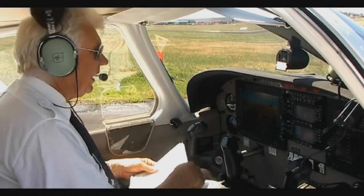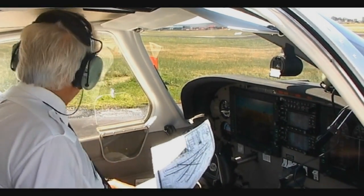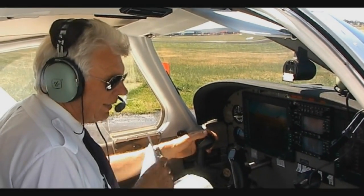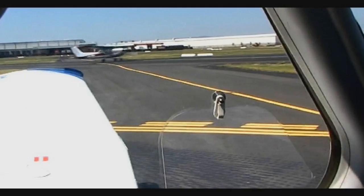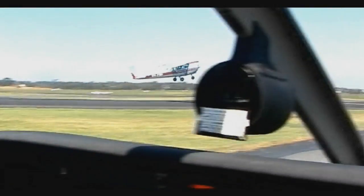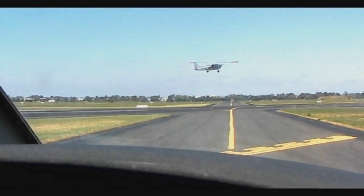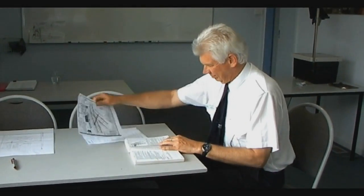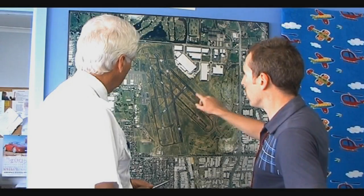So let's have a look at what we've discussed. Always look, listen, and expect the unexpected. Know where you are and where you're going. Maintain situational awareness. Study the aerodrome charts before taxiing. Identify complex intersections and potential runway crossings.